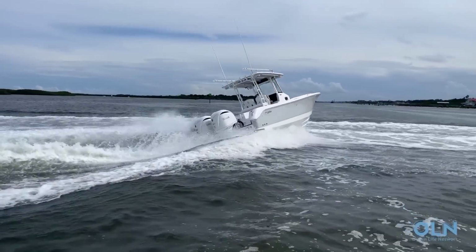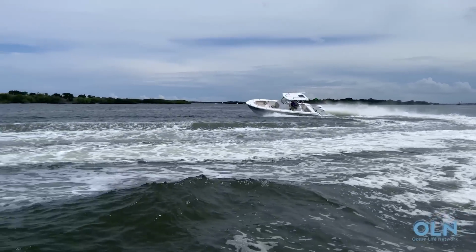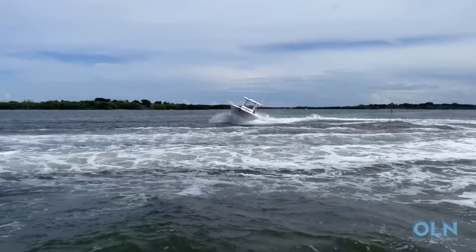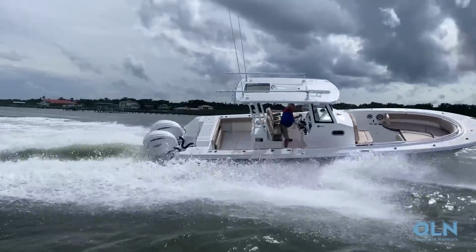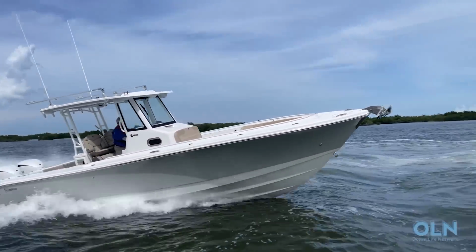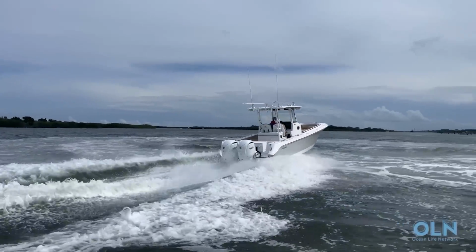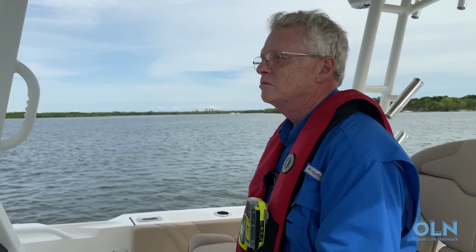Putting it into turns, she's got a heavy lean into the turns, which is kind of comfortable because it pushes you flat into the seat when you get into that turn. And as long as you bring the engine trim down, you're not going to get any ventilation in the props whatsoever. She just digs in, and then when you straighten out, still dug in, she takes off again, and that's when you start bringing the trim back up again. Great feel to this boat.